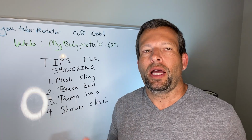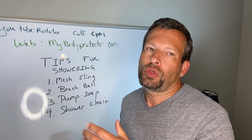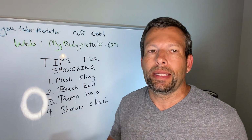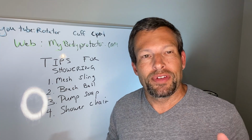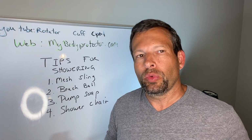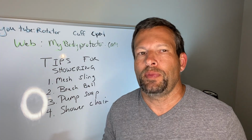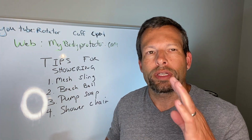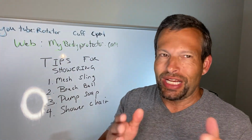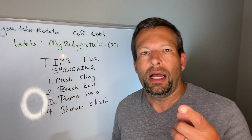So today we're going to talk about a few tips for showering after surgery. These are just a few tips. These are only 4 tips. There are many, many more tips, and if you have other ideas or thoughts, please put them down in the comments so we can all see what your ideas are. I'm all about getting as many tips out there as possible. But today, again, we're going to talk about 4 tips for showering after shoulder surgery. The 4 tips are: 1, a mesh sling.